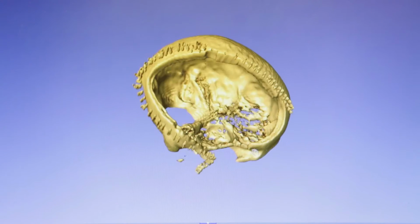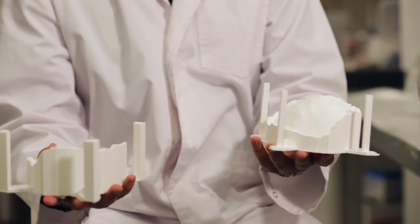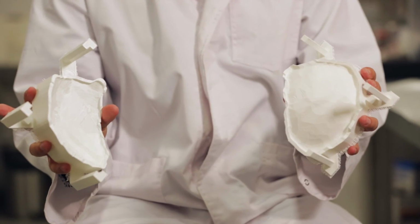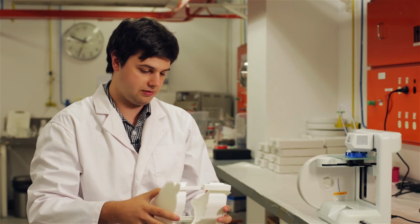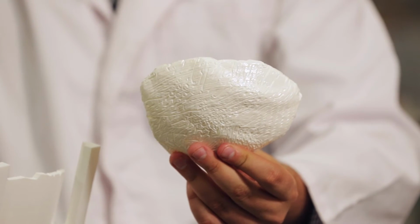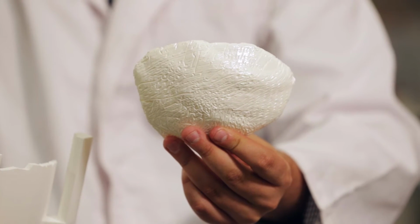In order to produce this mold, first we take the CT scans of the patient and we use these imaging to create a 3D model of the skull. We then use this to create a two-part template. We then provide this template to the surgeon who, during the surgical procedure, will place bone cement within the mold, compress it, like that, allow it to cure, and afterwards we are left with a patient-specific implant.